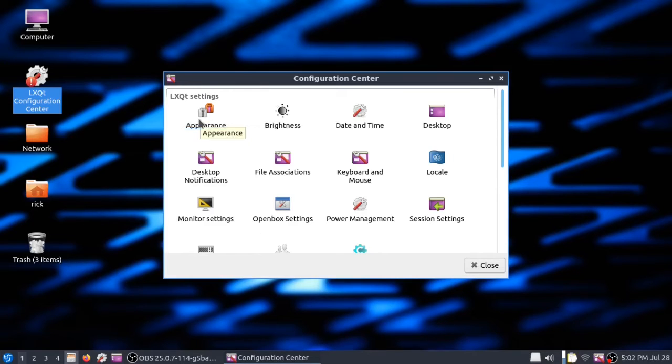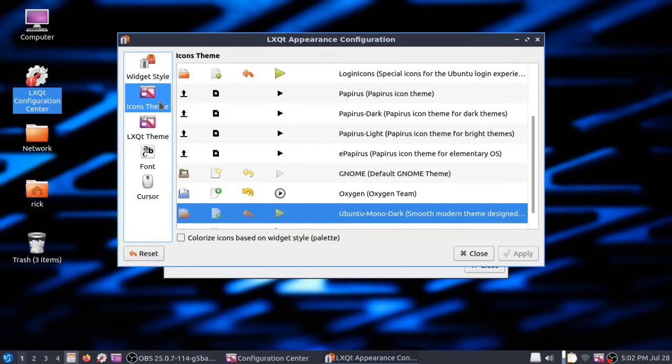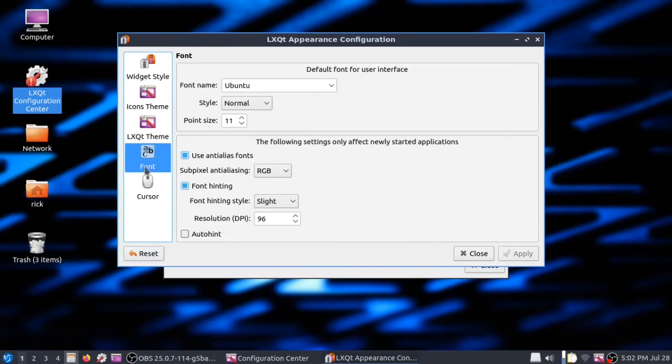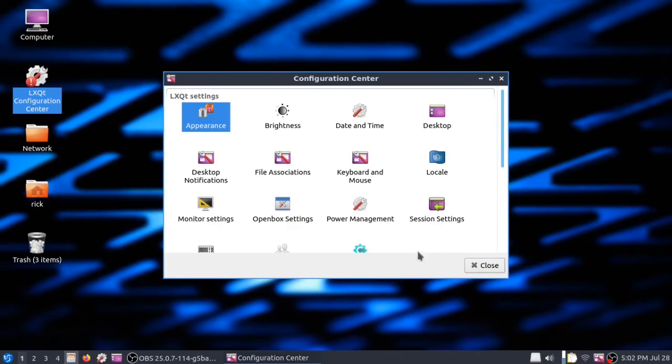Appearance, brightness, date and time. In the appearance, widget styles: you can tell what style your widgets are going to be. Icon themes, LXQt themes, fonts, settings for your cursor. Of course, you can get minimal configuration, so it's not a really configurable desktop in that regard, but there is some configuration you can do to it.